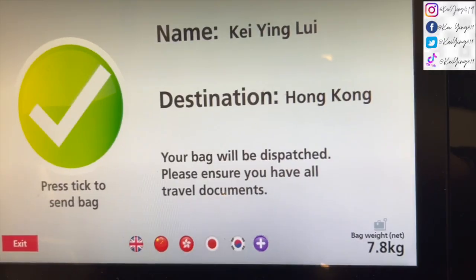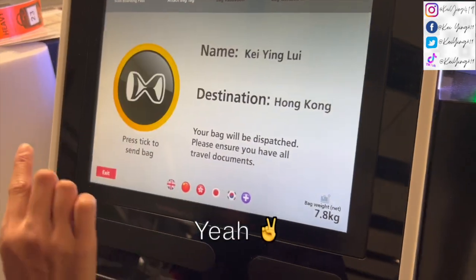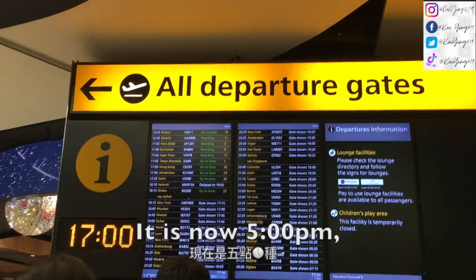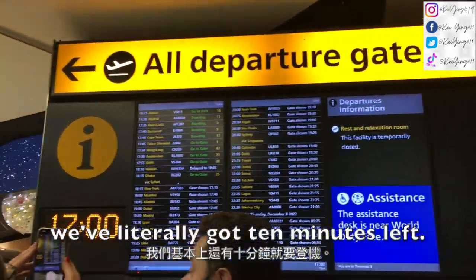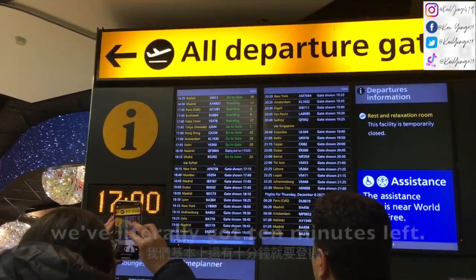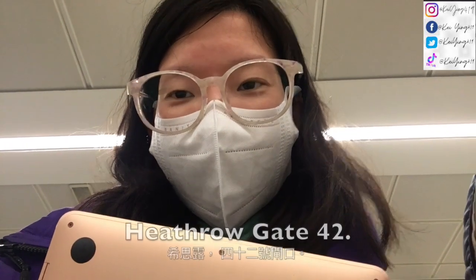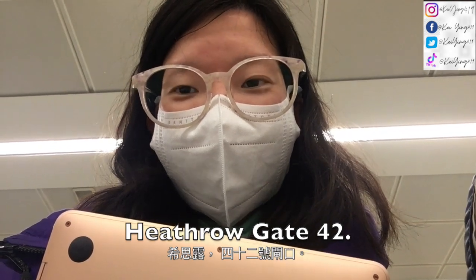Completed! Yeah! Woohoo! I've never tried this before. It is now 5 o'clock. We've literally got 10 minutes until boarding. We are in gate 42 and we have arrived at Heathrow gate 42.